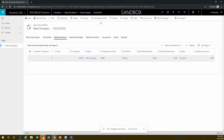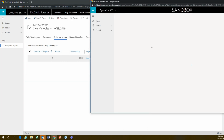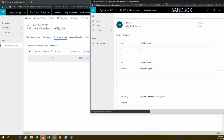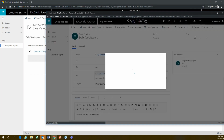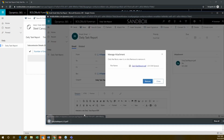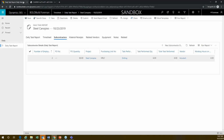Now, I can at any point in time send a report email. So it generates a PDF for me. I can send it to the customer, saying this is the work that we did today, and the customer will see a nicely formatted PDF, which you see here. They can open up this PDF and see, okay, they can sign it and send it back to you. And you see how whatever I had in there, it has it. But as I put in more detail, it will have those as well.